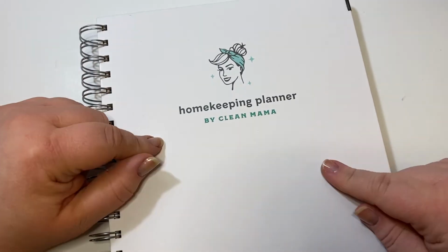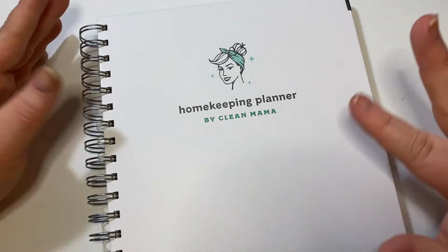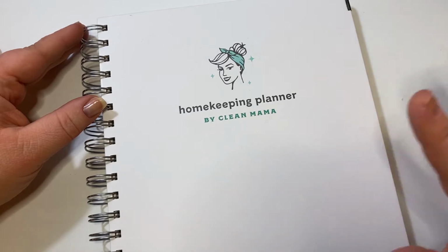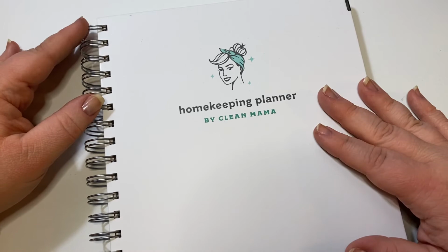And again, this is the Homekeeping planner. I think there's also a digital version of this or something similar. She has lots of digital products, paper products, stationery type things, cleaning products. There's so much, you guys, so much.